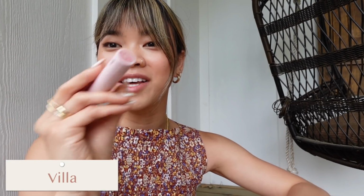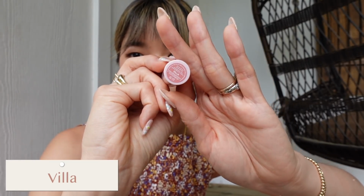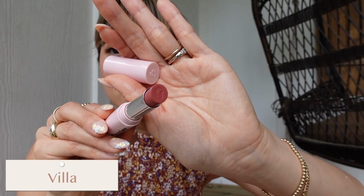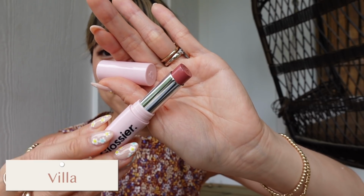All right, next shade we have got Villa. My arm is gonna be covered after 9 shades. Can I claim this as my favorite already or is it too soon? Villa is this beautiful taupe. Oh my gosh, guys. This is me in a lipstick right here. I might be calling this too soon, but this might be my favorite shade, Villa.